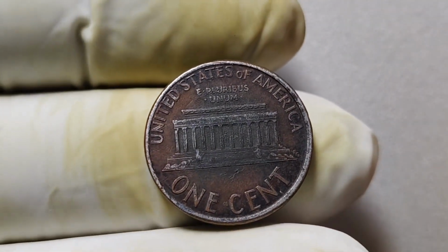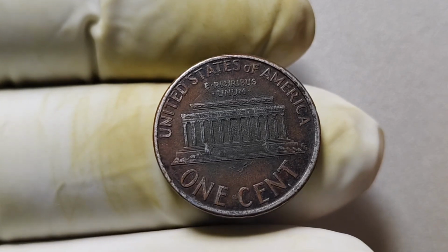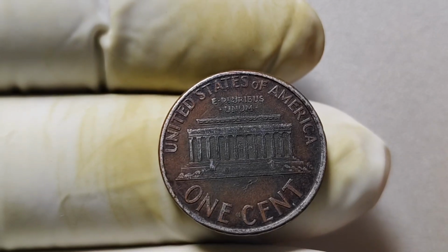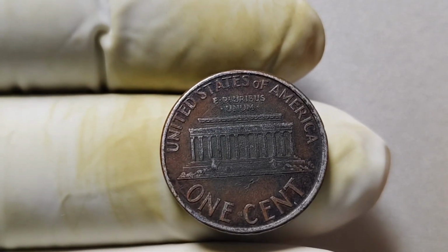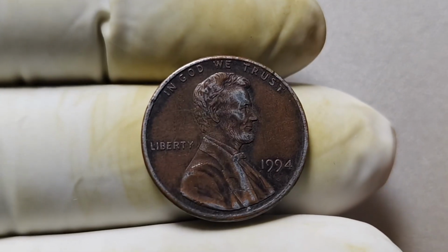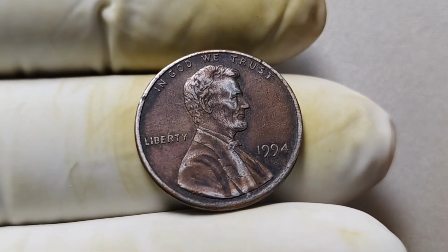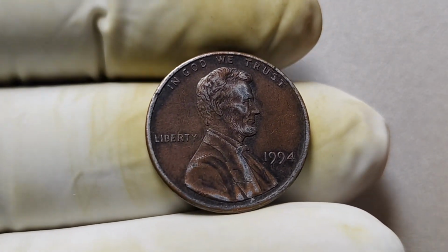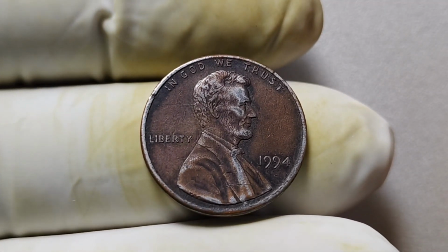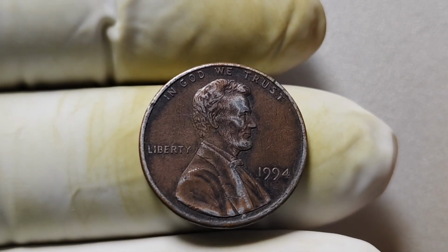I know what you're thinking, that's just a penny, right? But hold on to your hats because this little copper coin is worth a jaw-dropping $3.3 million in the right condition. Stick around, because by the end of this video, you might just be rummaging through your spare change looking for this exact penny. Trust me, you don't want to miss out on how you could make a fortune from something most of us have completely overlooked.